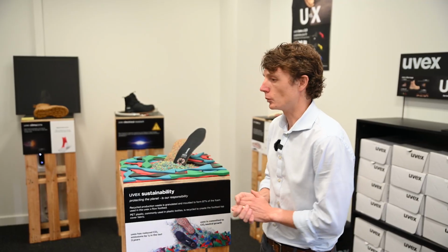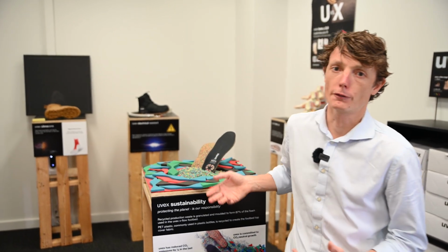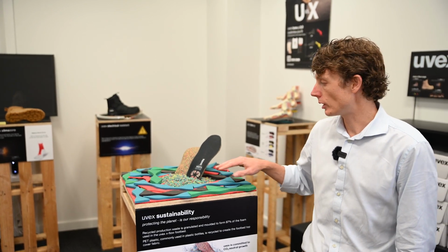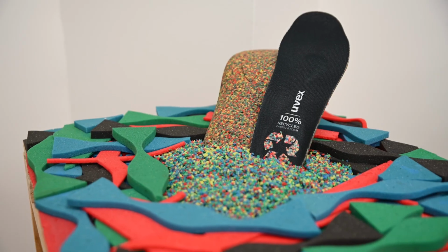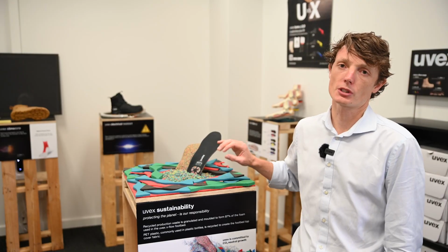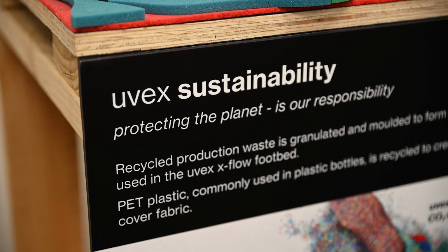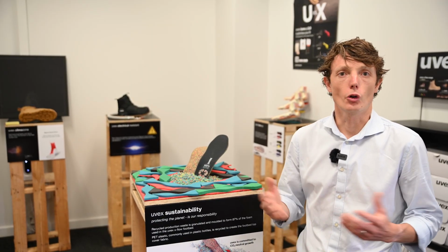uvex's mission is all about protecting people, and I guess the natural extension of that is also protecting the planet that we live in. Something specifically we've done with the uvex X-Flow range for the Australian market is to have the footbed made from recycled production waste. 87% of the foam is constructed from granulated offcuts in the manufacturing process. The top cover is made from 100% recycled PET plastic, which is plastic bottles. In every decision that we make, we really try to minimise the impact of the product on the planet that we live on.